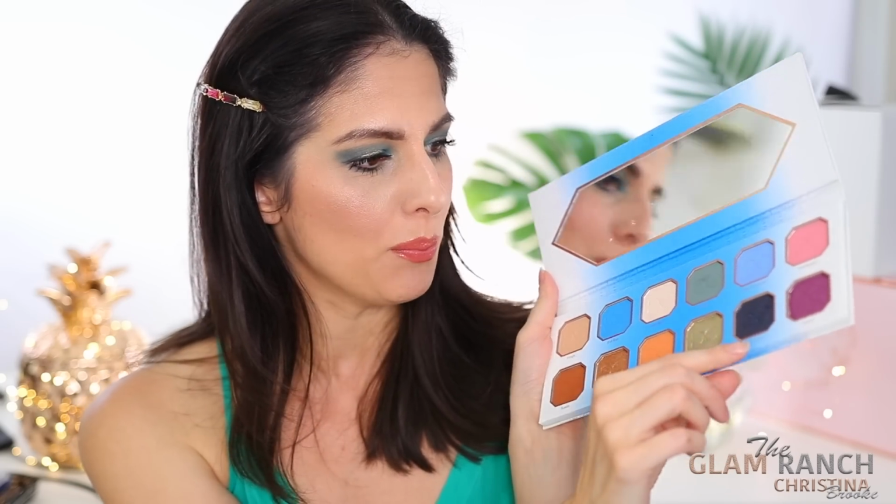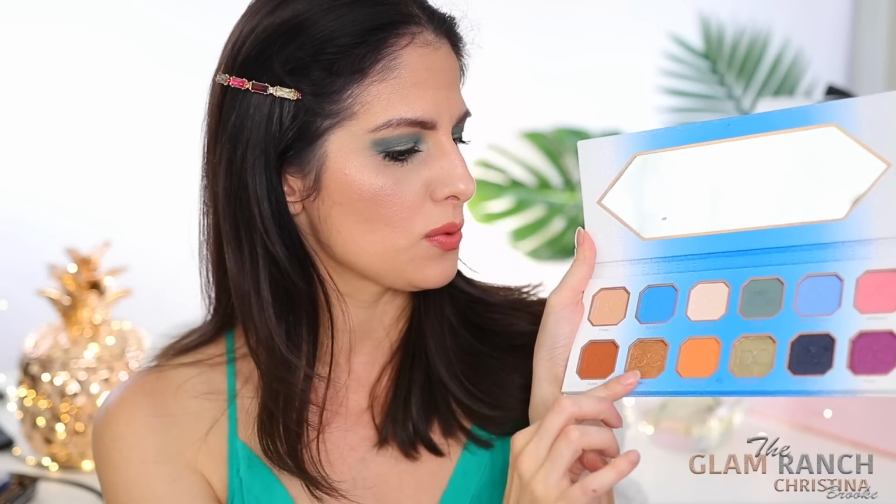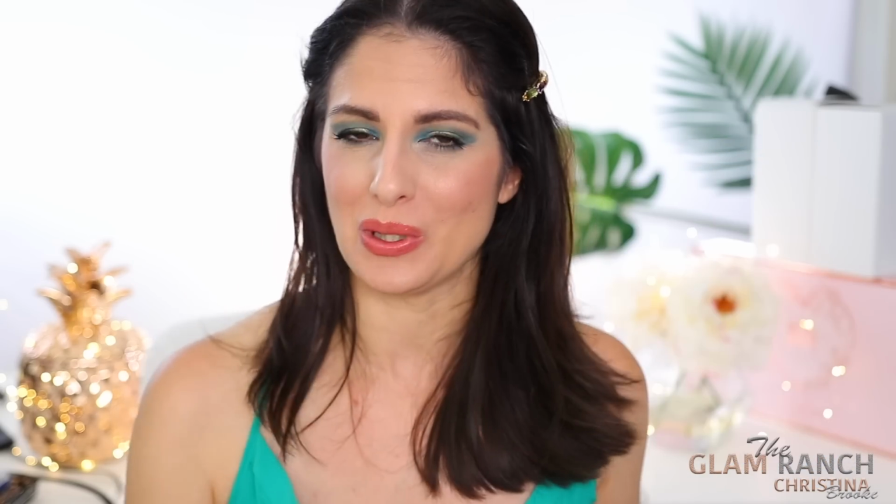For example, Moon Cloud right here has predominantly blue glitters in it. Then Dreamcatcher, you also see a blue glitter inside of it. Gypsy also has a shift of glitter in it, but it's less than these two. And then this one is more of a metallic, as well as this one, but there are 3 glittery shadows in here, and they're actually pretty interesting, which we will talk about.